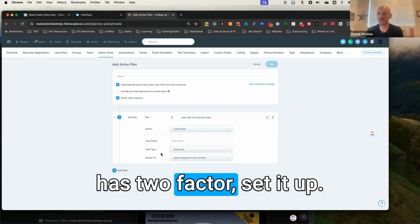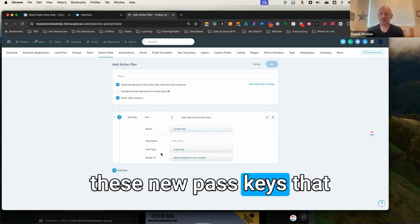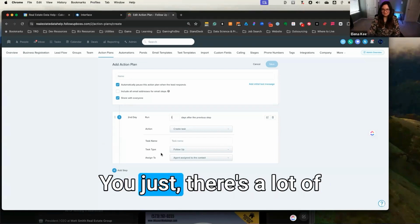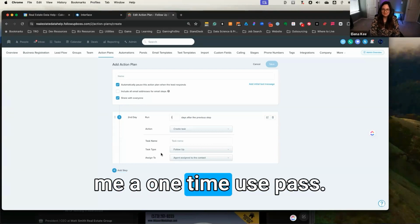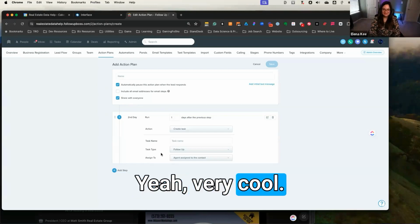If a platform has two-factor, set it up. And I'm excited about these new passkeys that are coming out where you don't have to use passwords anymore. There's a lot of places I go to log in and now they just ask for my phone number or email and they just send me a one-time use passcode. Yeah, very cool.